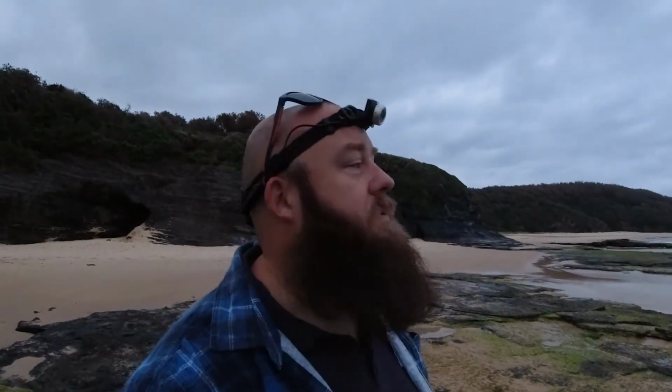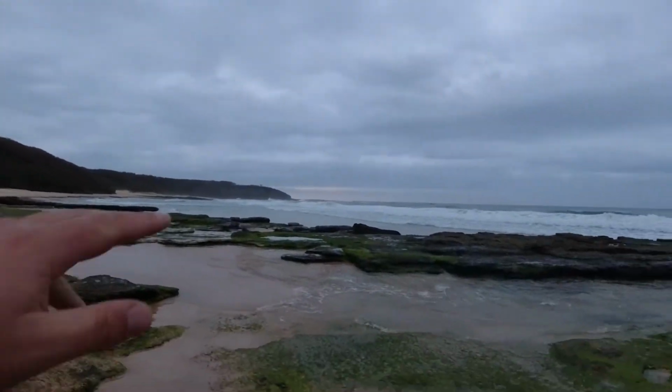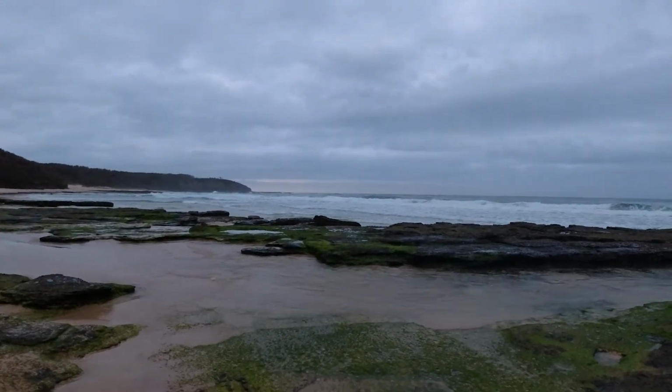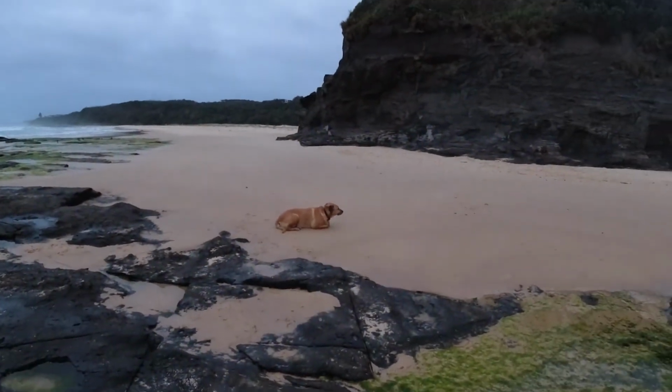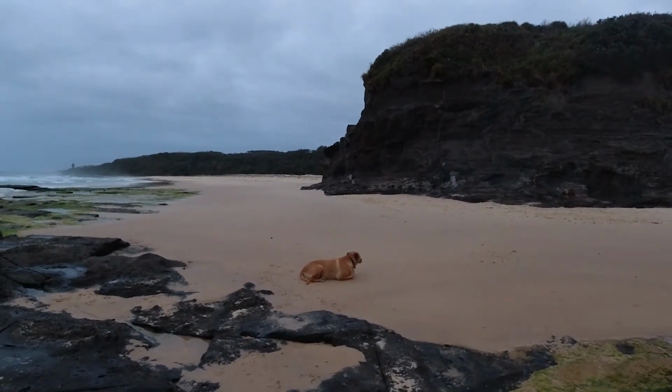2 minutes from official sunrise. I don't know if you can see well, but there is just a slight lightening of the sky out beyond that on the right side of that point. That's where the sun's meant to be coming up. Got my trusty assistant there keeping watch. Don't let anyone near that bag, mate.